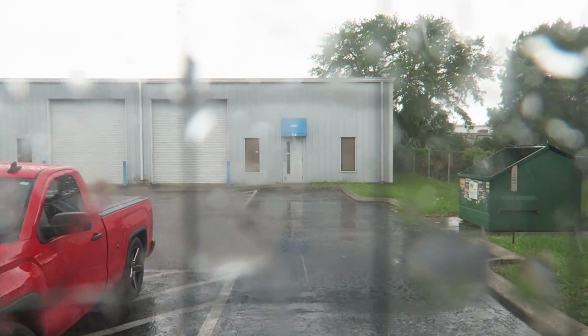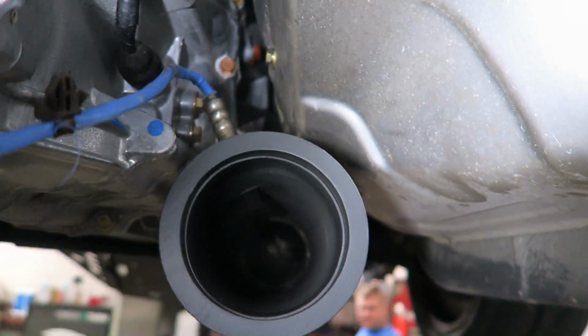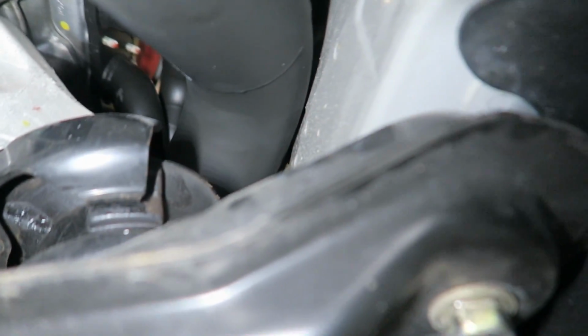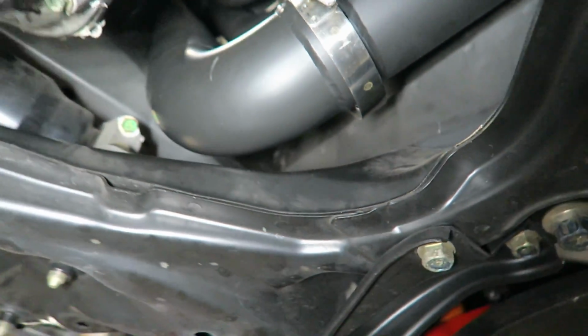Look at that, beautiful. So we have the downpipe in the best possible location. As you see, the O2 fits, it's perfectly centered, and it rubs the frame right there. It's kind of like the lesser of the two evils. We move it so it rubs the frame, and we move it the opposite way and it moves.